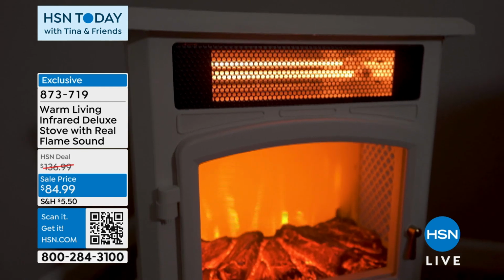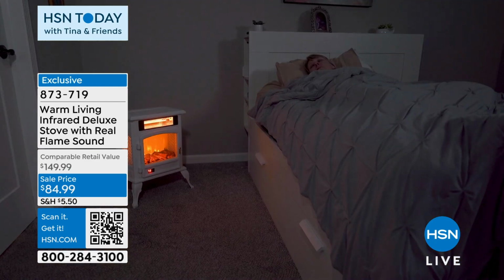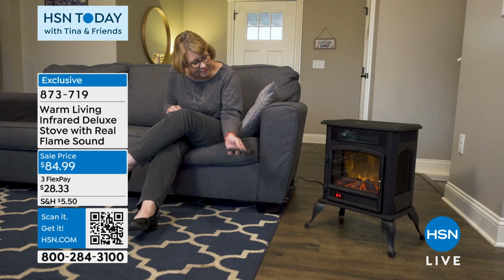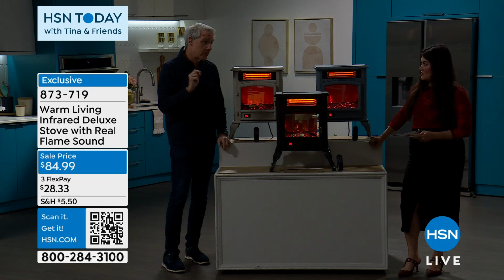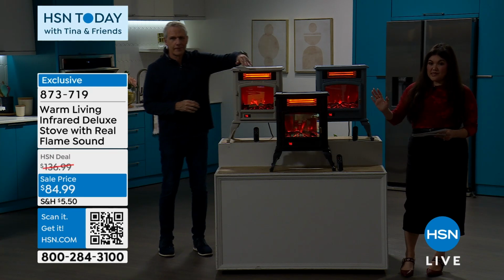Turn the thermostat in the house, the apartment, the co-op, or the condominium down. Turn it down to a temperature that might be uncomfortable. Like, let's say 62 degrees. Turn it down to 62 degrees, and you say to yourself, wow, that's going to save me a lot of money. Great. Now, take your warm living heater, put it in that room, and turn it up to 72 degrees. It will be 72 degrees in that room. I mean, it's phenomenal, and the reviews on this are amazing.